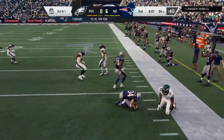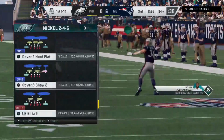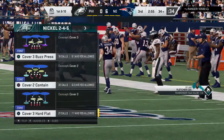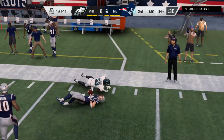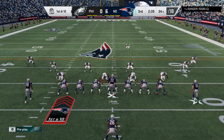That's complete to his running back, Burkhead. And he gets it to the 34. Good enough for the first. Only 3 there on the pickup, but that's enough to move the chains. First and 10 at the 34-yard line. From the 34 now, here's 1st and 10.